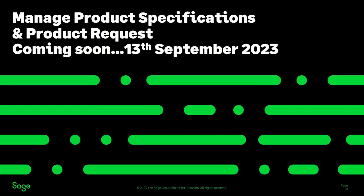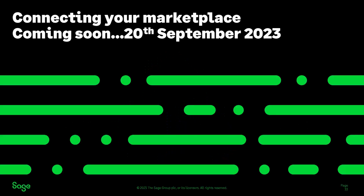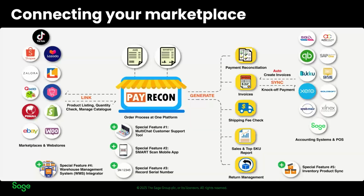And coming on the 13th of September, we have another plugin that helps you even more with your product specification, your quality control, how you tie in lot traceability and so on. So the plugin is even stronger. Finally, on the 20th of September, we are wrapping up the series of 4 webinars with connecting to marketplaces. How do you actually connect to Shopee, TikTok, Lazada? If you have different ways of selling and marketing your product, how do you use a single system to connect your front marketplace back to your ERP, which a lot of people are doing manually right now? So how do we go about that? We have a 1 hour talk on that as well.